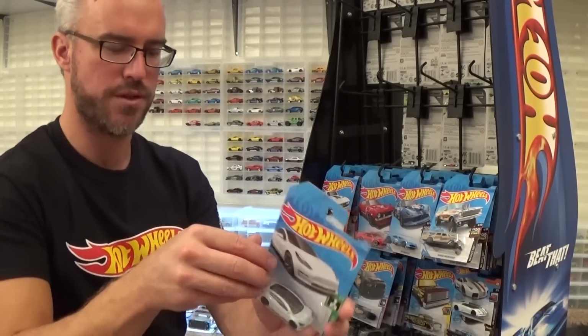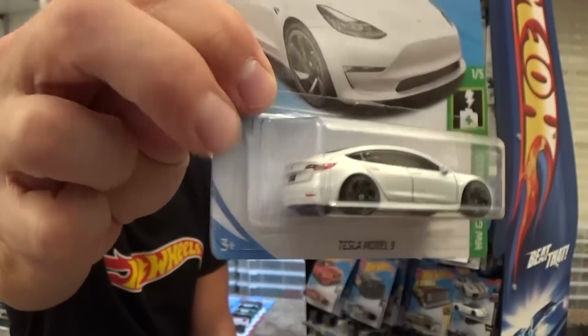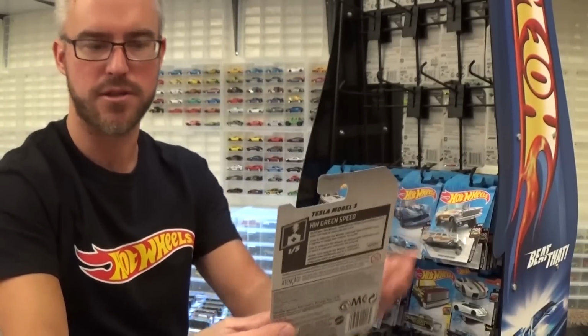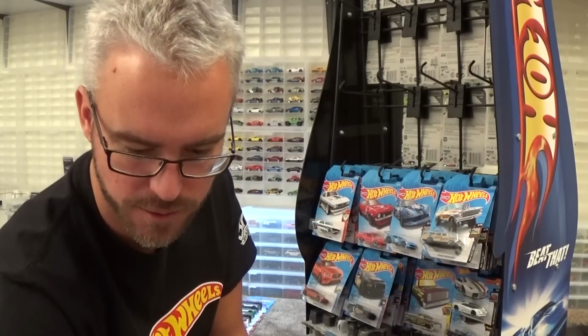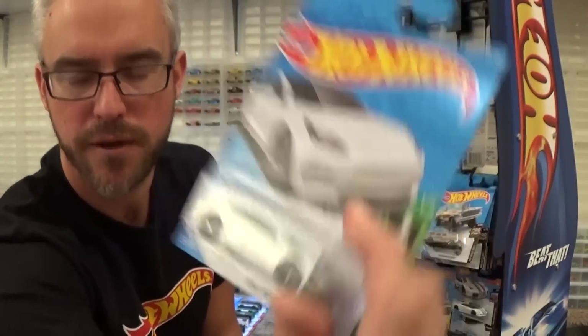The next one was, for obvious reasons, not a peg warmer. The Tesla Model 3. I mean, Tesla's all over the news. Everyone loves Tesla. I like Tesla cars too. They're performance cars, and that one did not stick around these parts. I think those might be new wheels too. I'm not really sure if you can tell, but they may have some new designation.